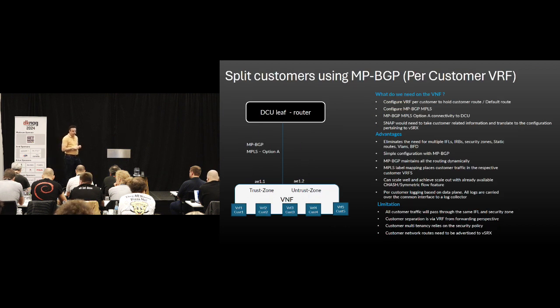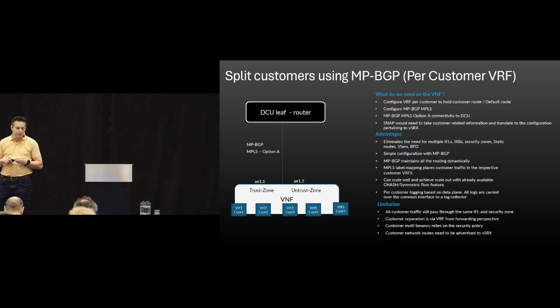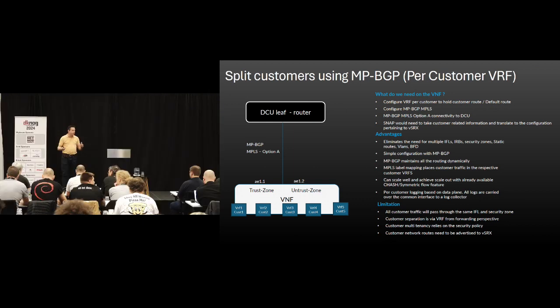Perhaps a nicer implementation would be to use multi-protocol BGP. So basically you configure per customer a VRF, and the customer could also be in a multi-tenancy environment, different customers or different, let's say, types of customers, right? Different services depending on what you want to offer per customer. So in this case, we run multi-protocol BGP. You obviously need MPLS support. That is the downside of the solution, because not every VNF or every device might support MPLS.